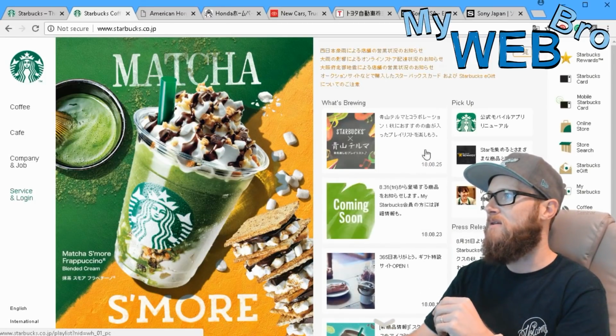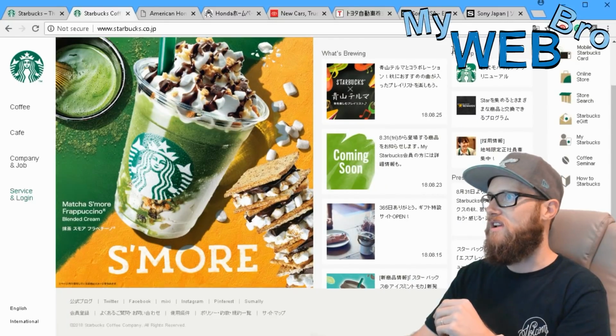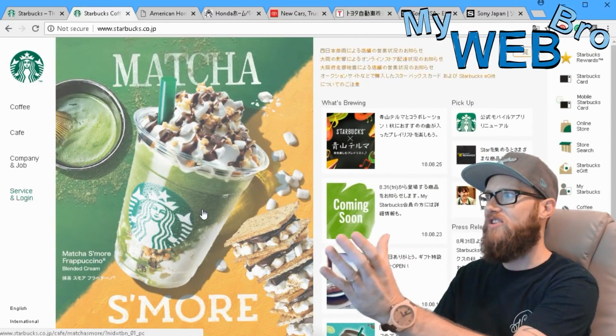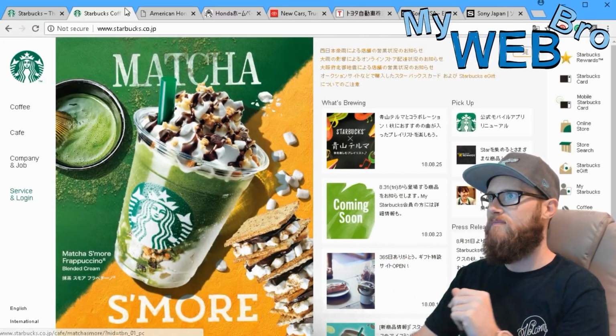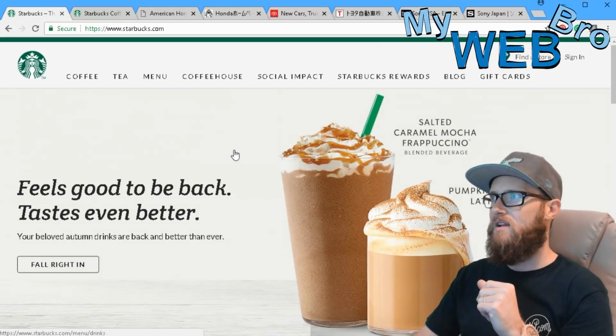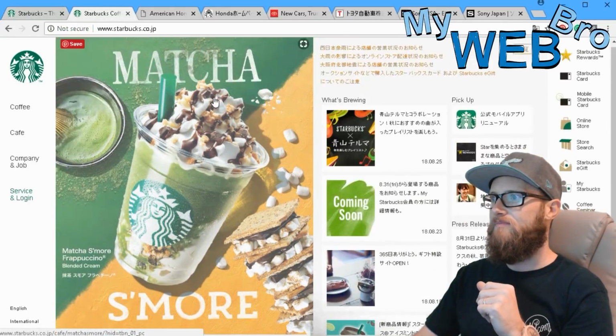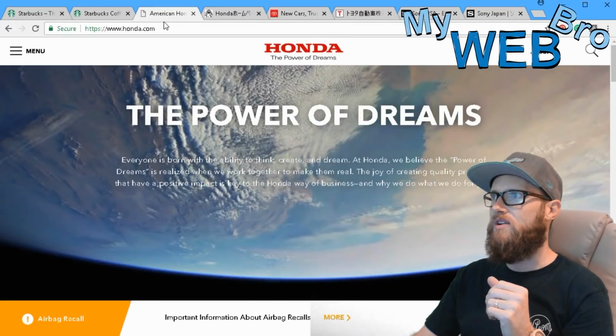And we can see here a lot of these things are their own scrollers, right? Very interesting. And this page is very, very short. This is the whole page right here. Navigation on the left. Okay, so let's look at this again. This is the American website, and then this is the Japanese website. Okay, so without spending too much time on each of these, let's take a look at what Honda's doing.